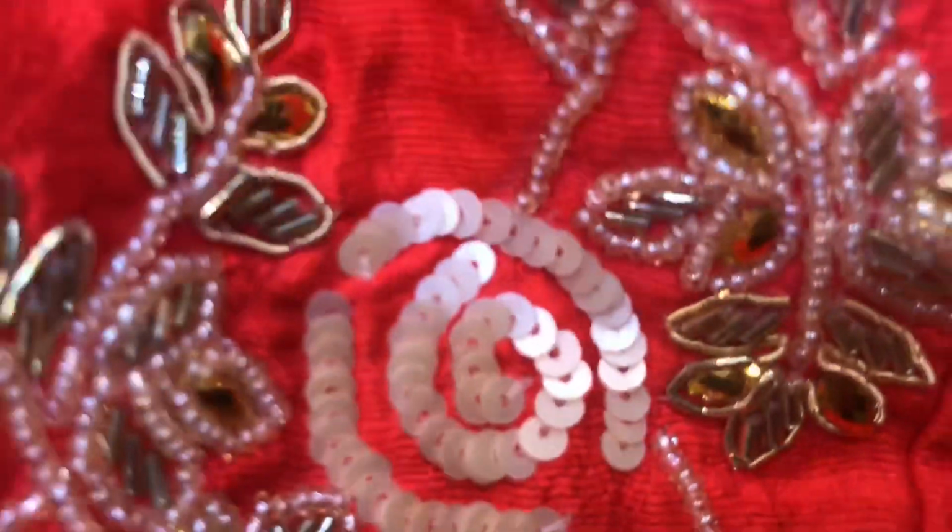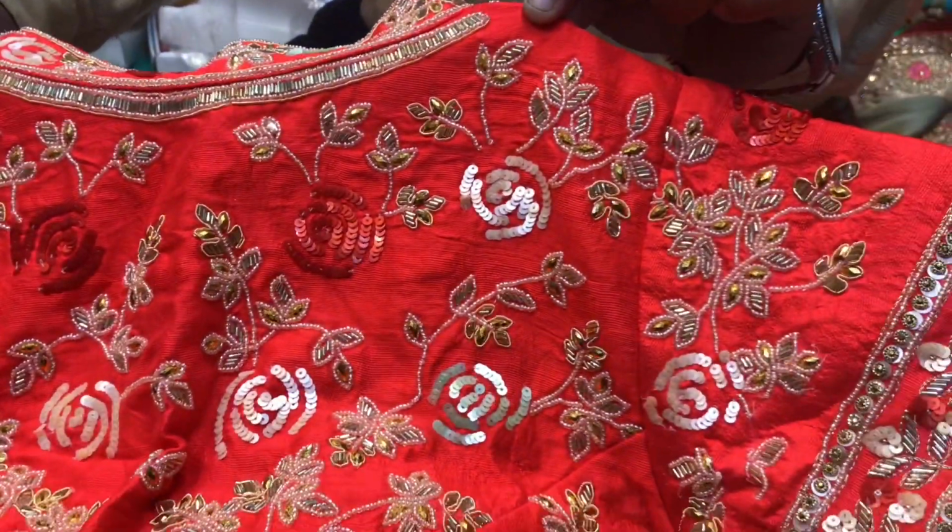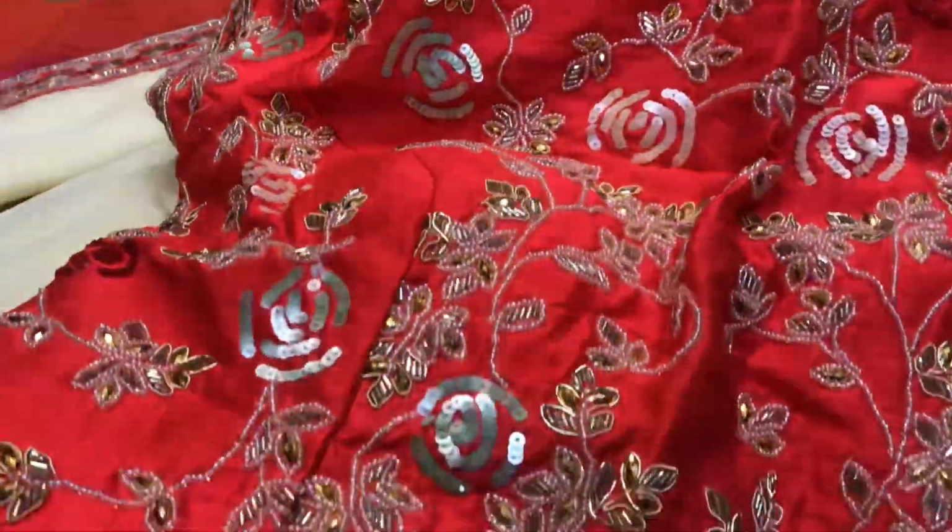If you are looking for ready-made blouses and some girly look options, then yes, they do have the wide variety of ready-made stuff also.